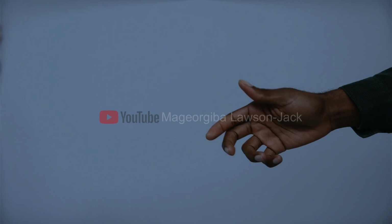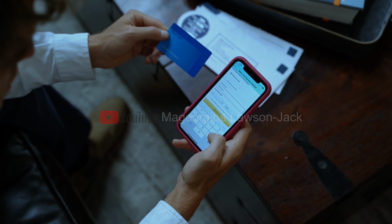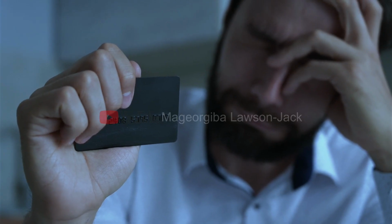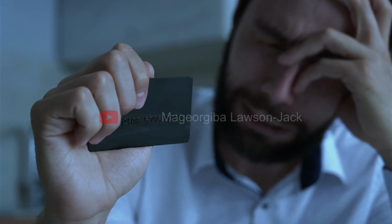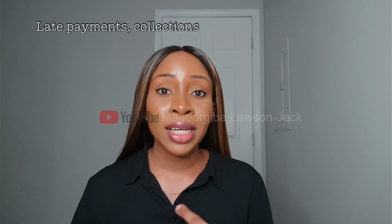Be punctual. Try to pay all your bills on time. One of the biggest mistakes anyone interested in building and maintaining a good credit score can make is to spend money from a credit card without having a means to replace the money spent from the credit card. Late payments, collections, and bankruptcies have the greatest negative effects on your credit score.